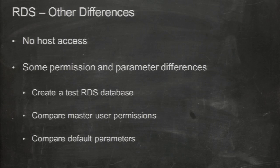And you can look at what the permissions are on the master user, which is equivalent to the root user or the sysdba equivalent. It'll have a little less privilege, and you can see if you can match up to what you're doing. And also look at the parameters that we have and what the defaults are.